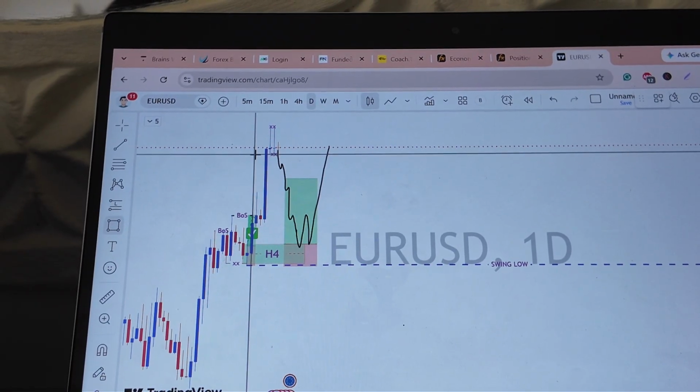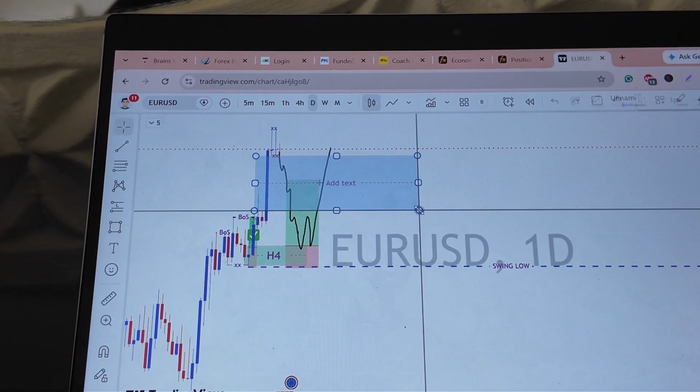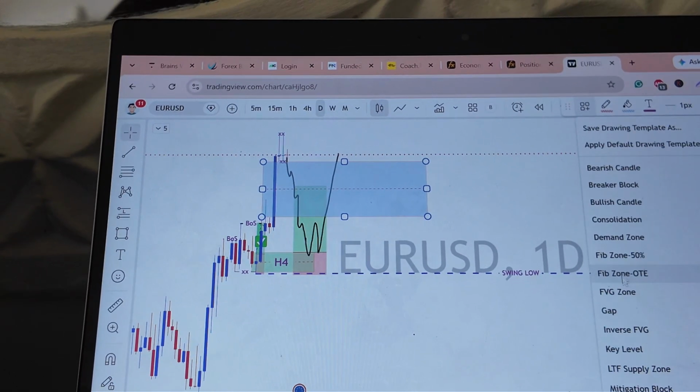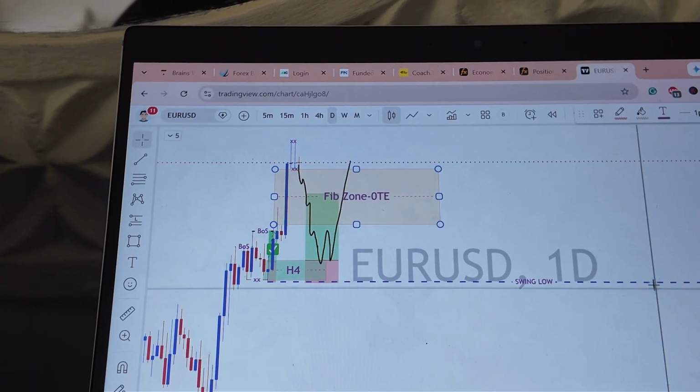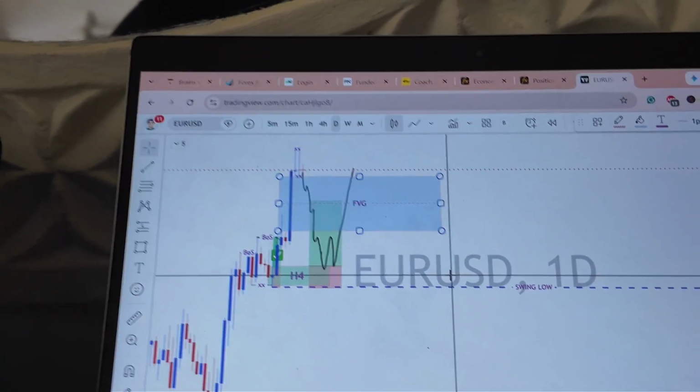So whatever move the DXY is expected to make, you are always looking for an opposite move on the Euro USD.